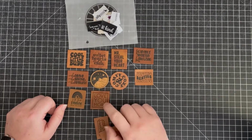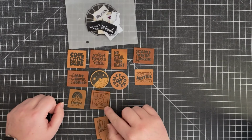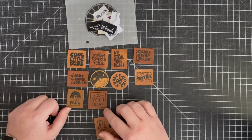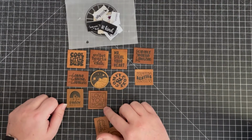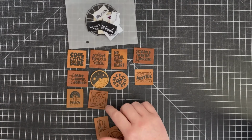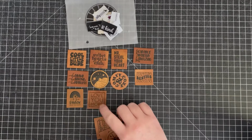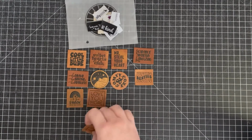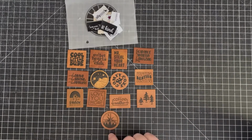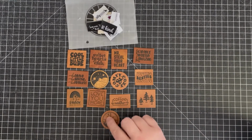Love You More. This one I was so glad to see because my kids and I always have this thing where when one of us says, I love you, the other one says, I love you more. And then we say, that's impossible. So this has a lot of meaning to me and I was really excited to see that one in my pack. Coffee weather, some really cute trees, and a mountain with like a sun and a moon in the background and some stars.